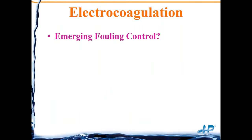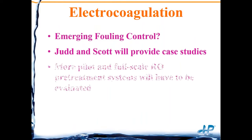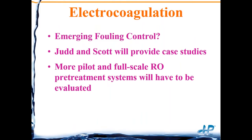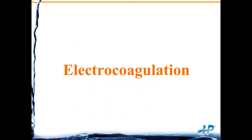Well, this electrocoagulation does some things that, in talking with Judd and Scott, were of interest to me. So we asked them to come on this webinar. So again, I just want to mention this, and probably will mention it again. This is an emerging technology for RO. We're not endorsing this. We're not saying go out and get EC because it's going to solve all your problems. But we're saying this is a technology that is potentially a fouling control technology that maybe is worth you taking a look at.